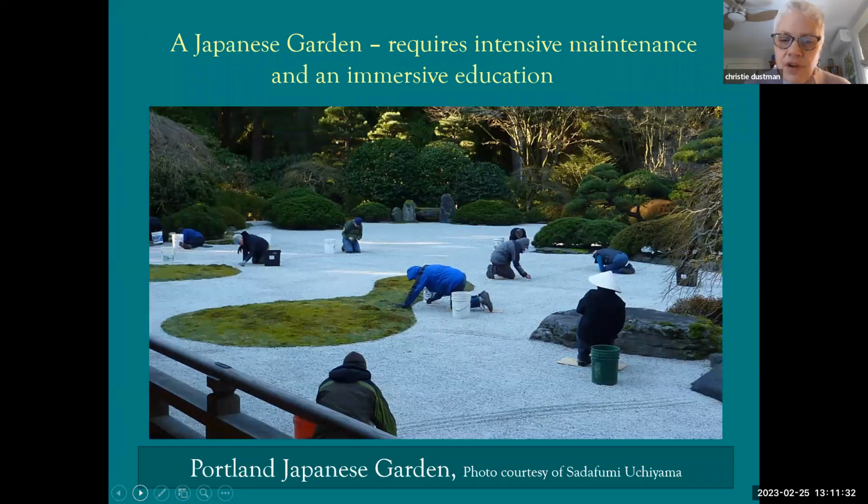And this is a photo from the Portland Japanese Garden. A truly Japanese garden requires an intensive amount of maintenance that is really beyond what most of us would be able to do without quitting our jobs and hiring a cohort to come in every day. Here is one of their gardens, and you see the number of volunteers that it takes to keep the gravel absolutely pristine. So a traditional Japanese garden really is beyond the capability of most of us.